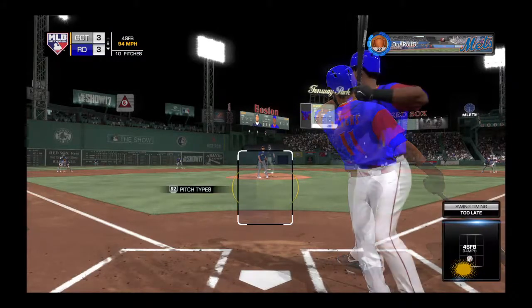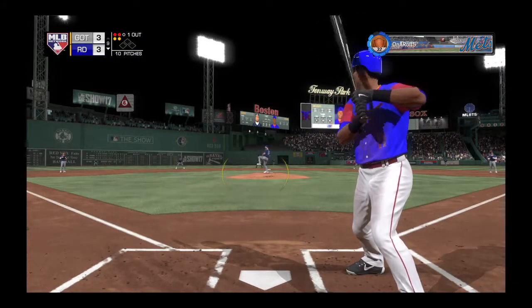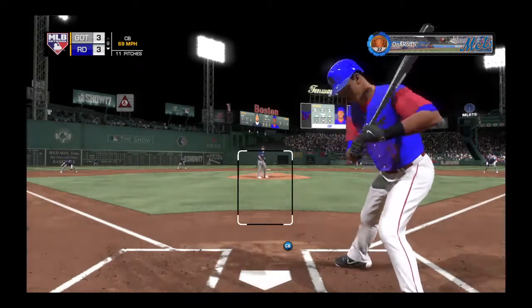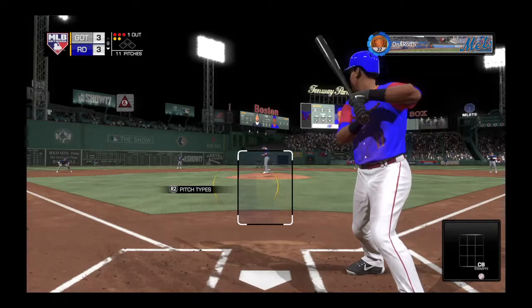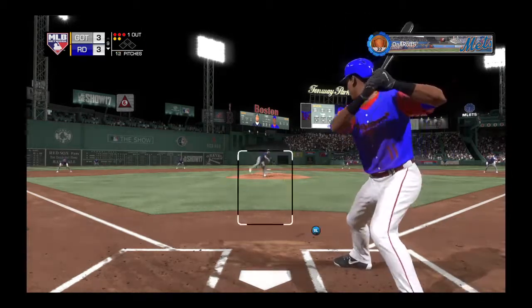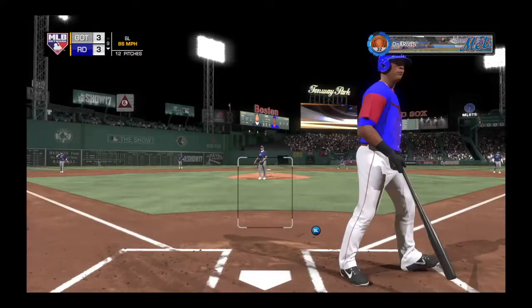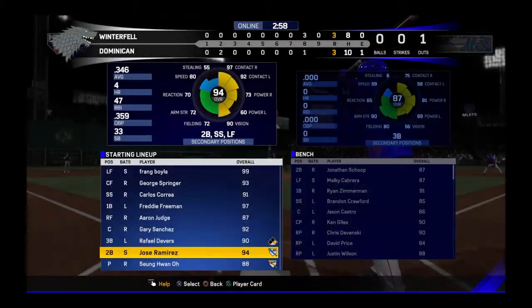2-1 pitch is a fastball swung on and missed. 2-2. He's set. Here's the 2-2. Breaking ball. That's in the dirt as he takes a ball. Jose Ramirez will be next. And he lays off ball 4. So now the potential winning run is aboard at first.